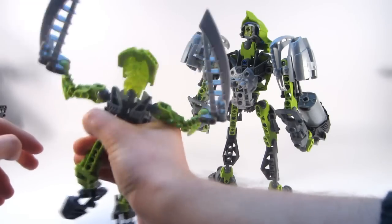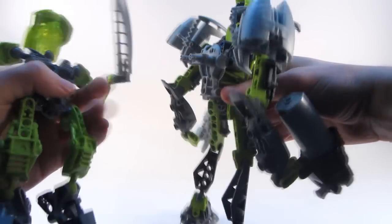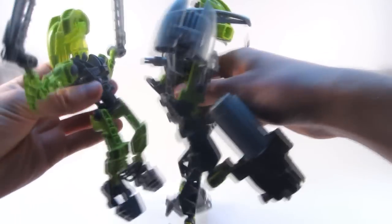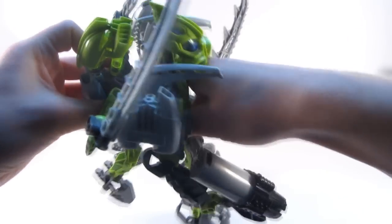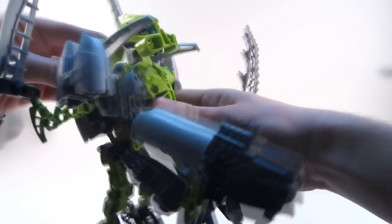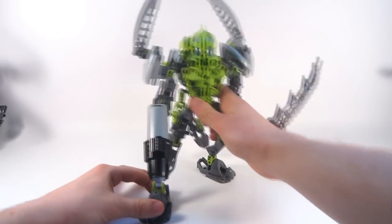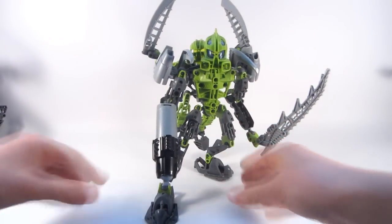He's like, "No, don't eat me! I'm gonna eat you!" Then, turn him around and line up these 2 pinholes on the side with these 2 pins right here. Once you hear a hopeful click, you're done. Pull the head down, do whatever you want with the arms, and there you go. Lewa now has a Matoran on his back.